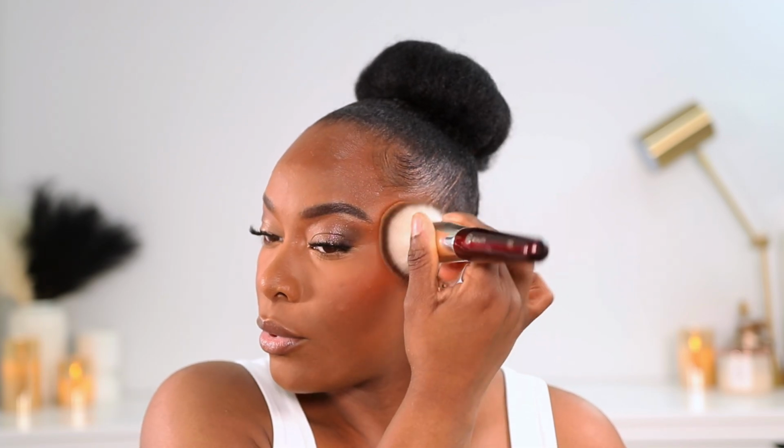I'm using this one from Sephora collection. It is the matte perfection powder in the shade 64 neutral mocha. I'm going to press that in. The brush that I'm using is from BK Beauty. It is the 105 brush.